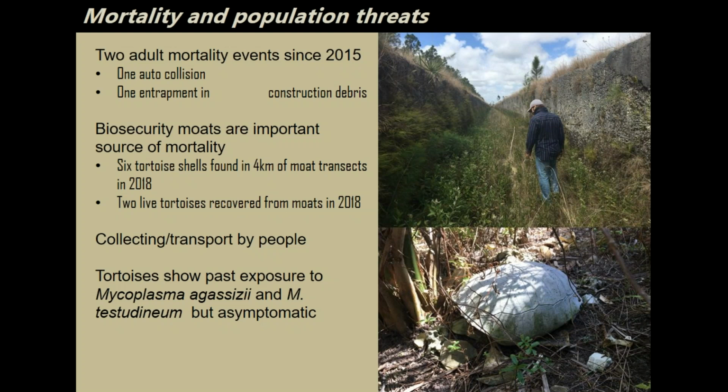So we don't think that they're actually falling into the moat and dying from the impact. Instead, some parts of the moat flood really deep during the wet season, and we think what happens is the tortoises get into places where they ultimately drown.